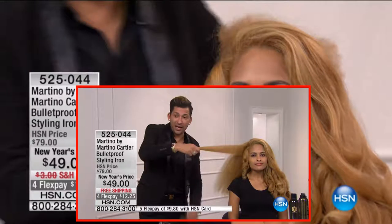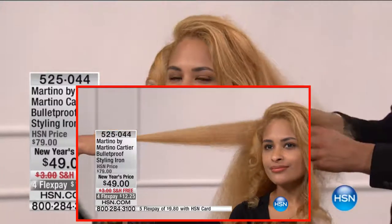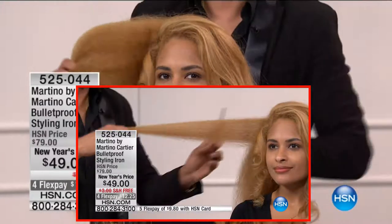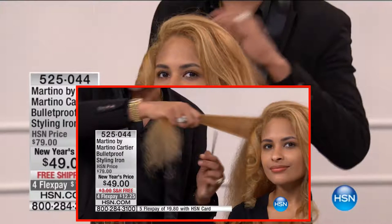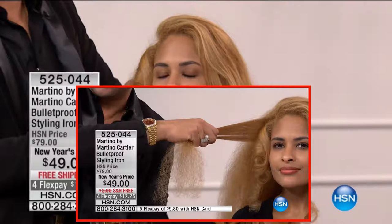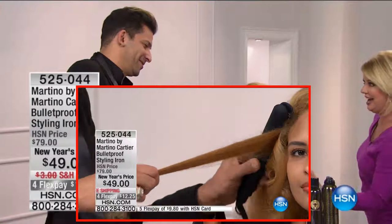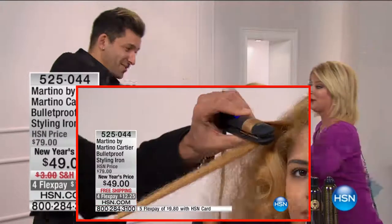I'm taking a huge section. Look at the size of that section. Because no one sitting at home at 7 o'clock in the morning getting the kids ready and trying to have their coffee and go to work is going to take a tiny section of hair. So I wanted a tool that had that generator, that far infrared technology, because watch, I close it nice and close, I turn it. Wow. And then I pull.